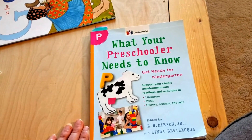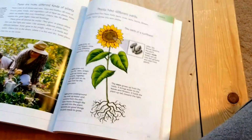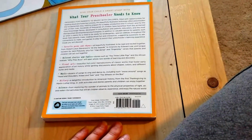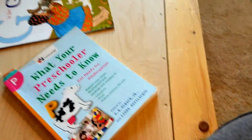I might pull it out every now and then for a few pictures. In the science section, there's a diagram of a flower, and now that we're growing sunflowers at home, I might pull it out so she can see what it looks like. But that's about it. Other than a rare occasion pulling it out to look at something, that's all we used it for. So not a glowing review, but that's what it is.